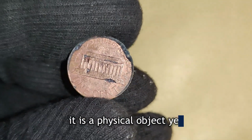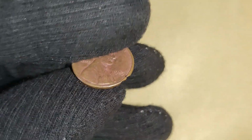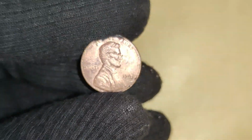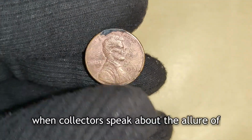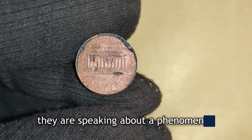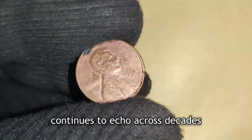It is a physical object, yes, but it is also a story, a mystery, and a dream. And in the world of collecting, dreams often command the highest prices. When collectors speak about the allure of the 1983 penny, they are not merely speaking about a coin, they are speaking about a phenomenon, a moment in numismatic history that continues to echo across decades.